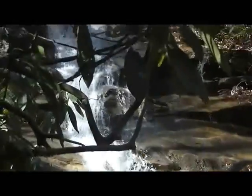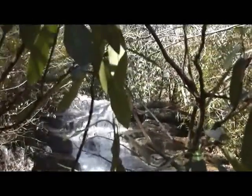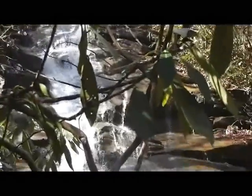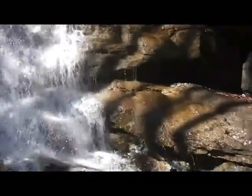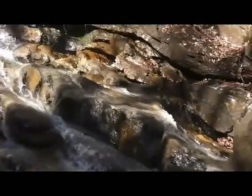Yeah, I get in shape. Alright. Out in the middle of the wilderness. Jones Gap Falls. Pretty cool, huh?